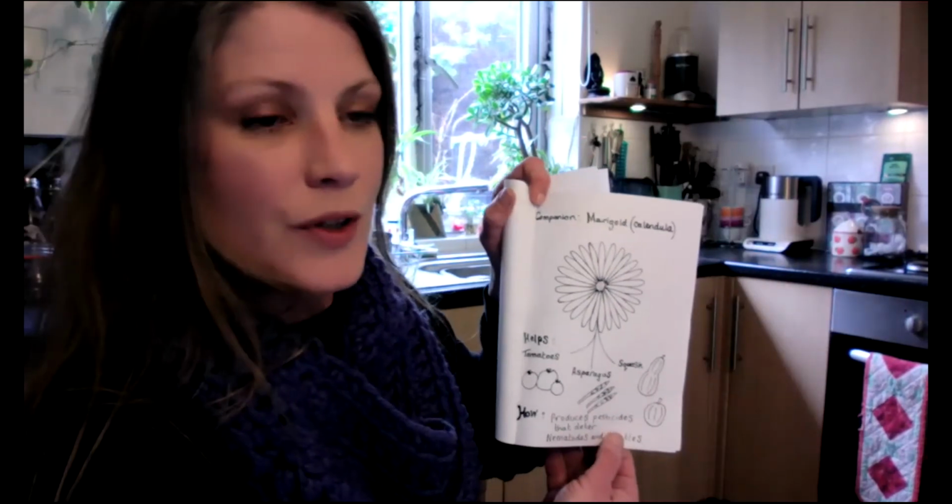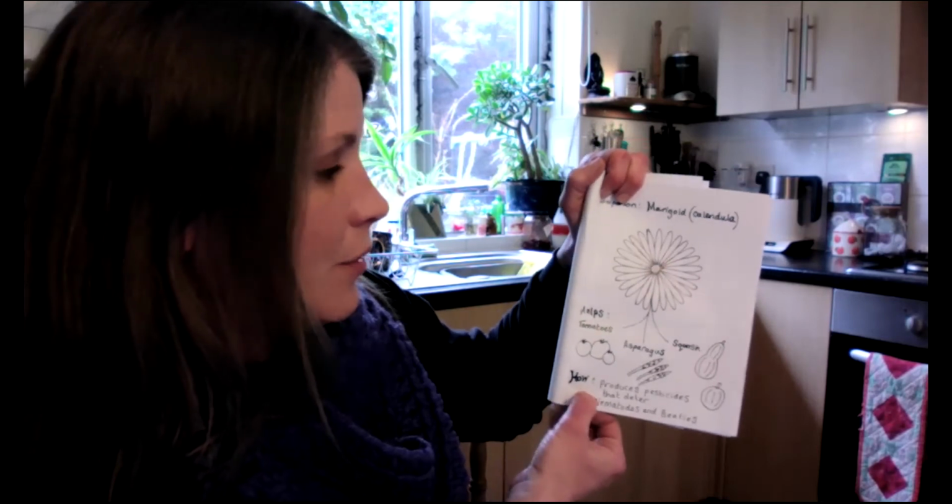Marigold or calendula is the other name for it, because quite often people use the French marigold, which has many more petals. The calendula is a bright orange colour and has flat leaves, and you can actually eat the calendula. It's really high in vitamin C, the orange petals, so you can add them to a salad. So basically, it says tomatoes, asparagus and squash, but you can plant it anywhere in your garden and it will be a pest deterrent. So it produces pesticides that deter nematodes and beetles.